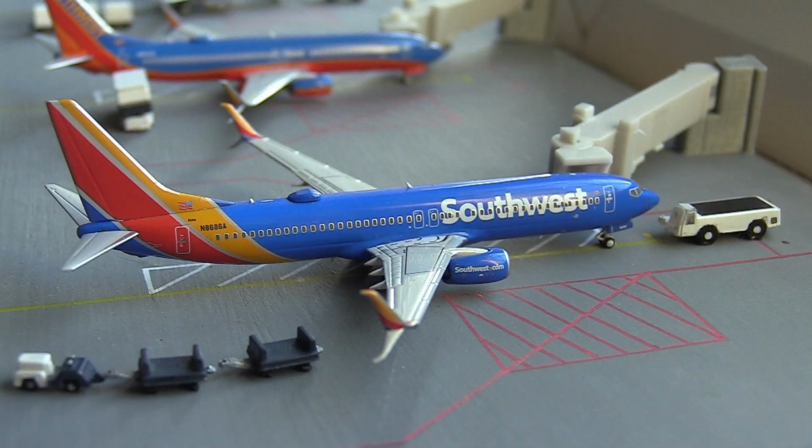Starting off today, we're going to be starting with the Southwest Terminal. There's a little bit of a change, so without further ado, let's just go ahead and jump straight into this. Starting off here, we have a Southwest Airlines Boeing 737-800 in the Heart livery. He's just arrived in from Fort Lauderdale, Florida, and he's going to be heading out to San Antonio, Texas.